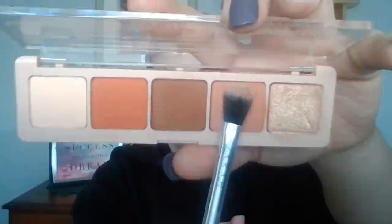For my face, I'm using Avon's Magic Dust Finishing Powder. I really want to love this product more than I do. I love how it gives my skin a soft glow look to it, but I noticed that it really accentuates my pores, which lately I've been really struggling with.